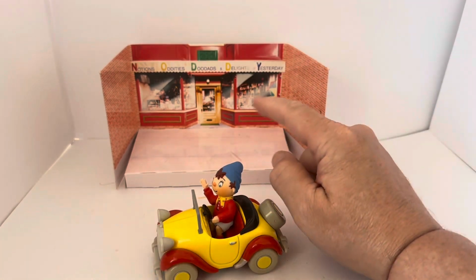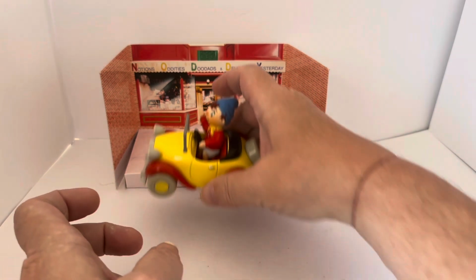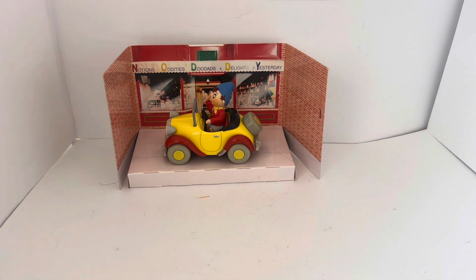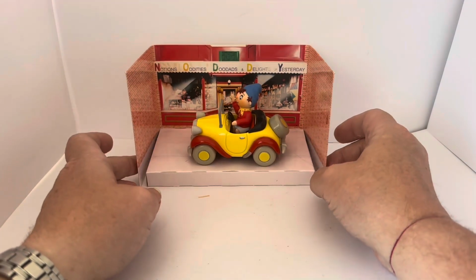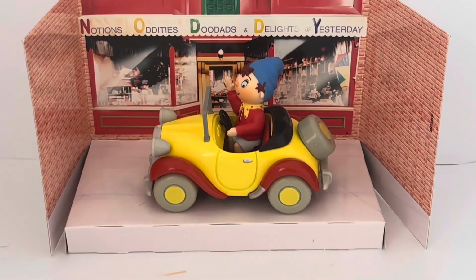It's got Noddy's shop there, so it's notions, oddities, doodads, delights of yesterday, and so that is his shop where he works, and his car sits on the plinth like that, and I think that displays really nicely. So that's how I would have it and display it. Pretty good models these are, I've got to say.